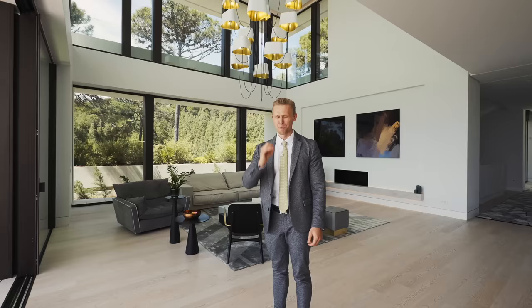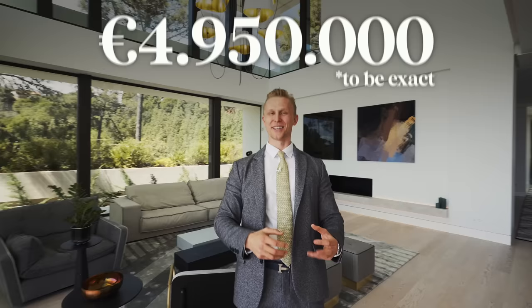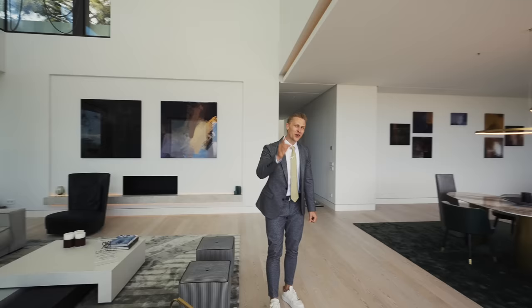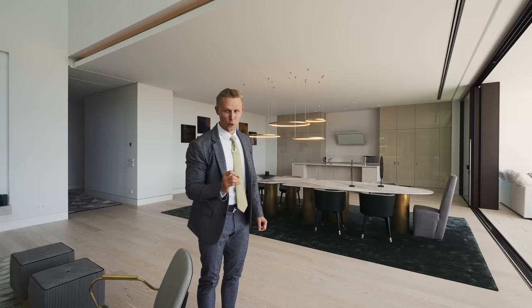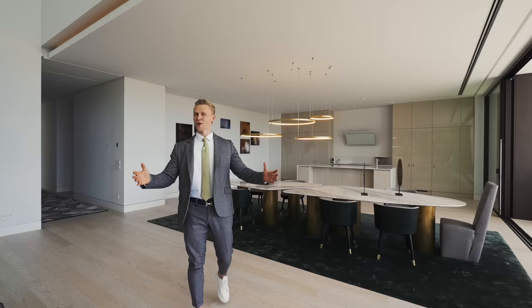And I tell you what, I personally believe, in all honesty, this house is the best you can get for under 5 million euros, because it's priced at 4,900,000 euros with all the furniture included in the price. If you know of a house in the Marbella area that's a better investment, a better buy than this, but has to be modern and new, let me know in the comments. I would really want to know if you can find a better house than this.